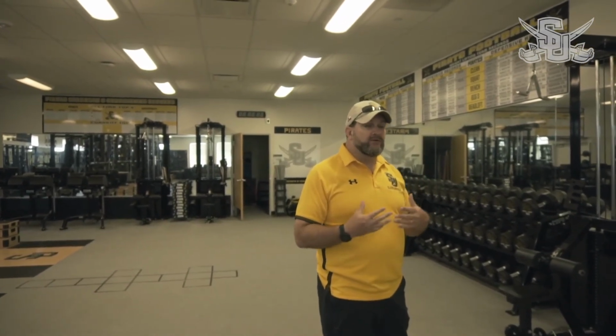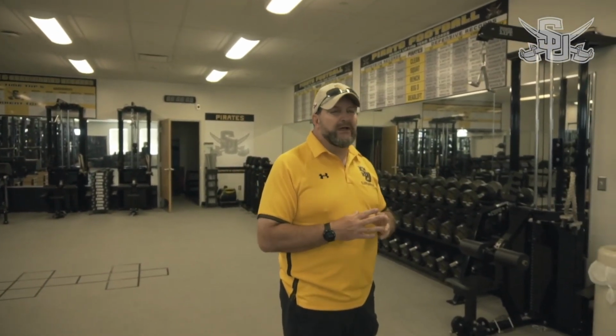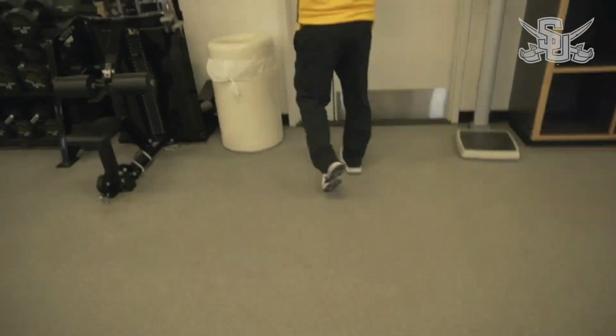If you aren't in here and you roll an ankle, you could be out 2 weeks. If you have been in here, because we're focusing on those small little parts of your body that help the big ones move, then you are going to be taped up by the doctor or the trainer on the sideline and back in the game or playing the next day. And that is what this is all about, and it's made all the difference for us, and we're very fortunate to have this.